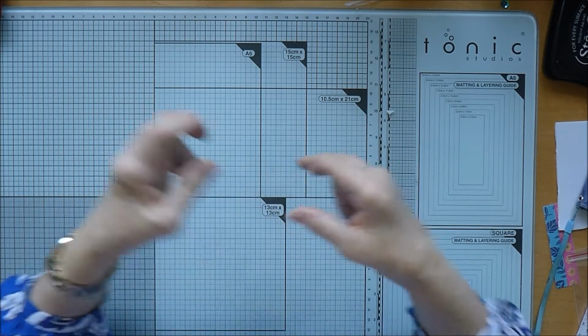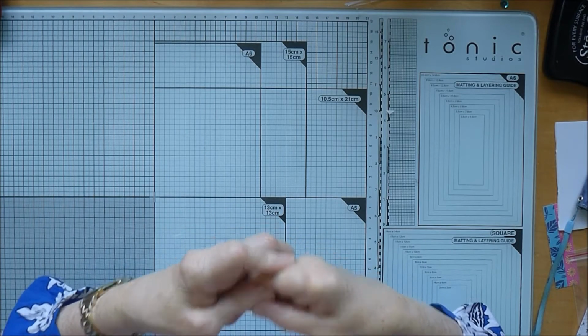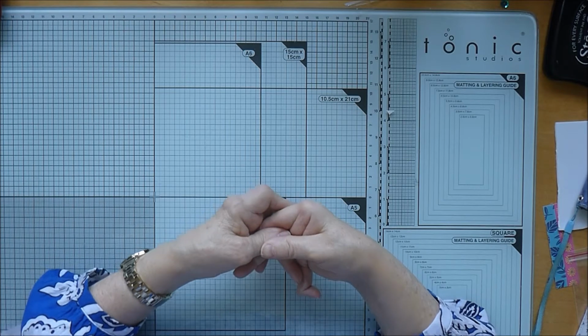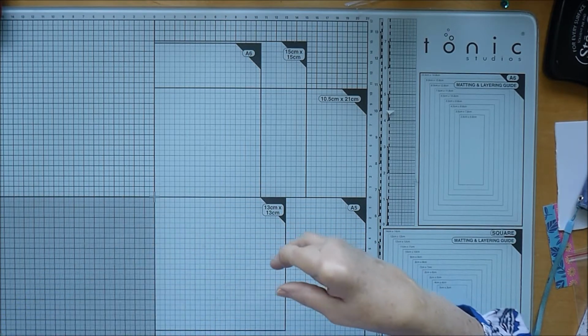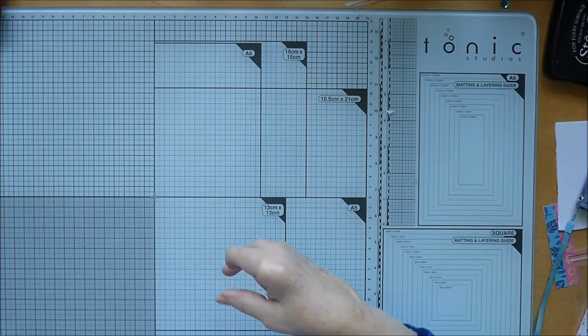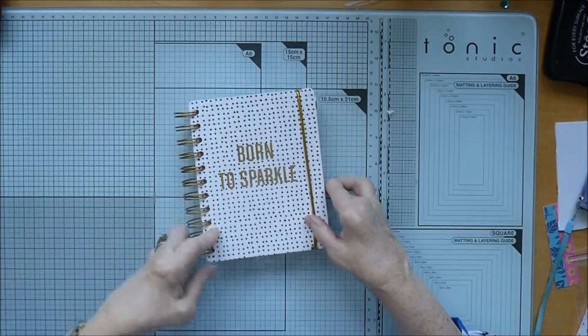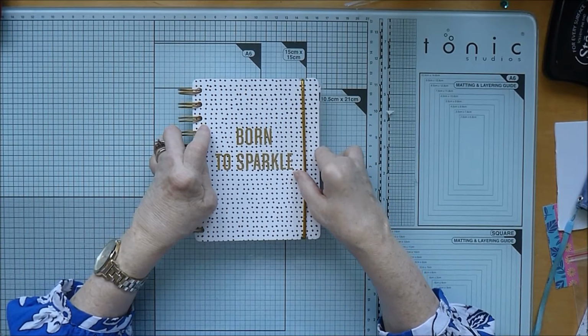Adele did a traveller's notebook and put it all together herself. I could do something like that, but I don't have a traveller's notebook cover at the moment to use. So I had a look in one of our stationery shops over here called Paper Chase, and I found this little booklet, and it's about the right sort of size. And I love the title. It says "Born to Sparkle," and I thought, well, that sounds quite nice for a little girl.